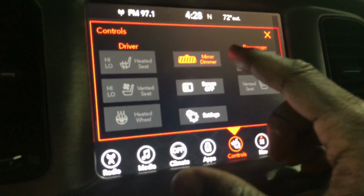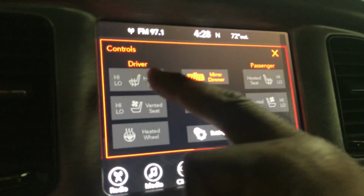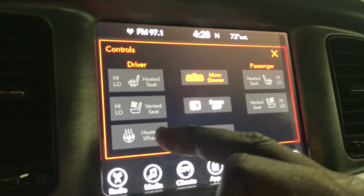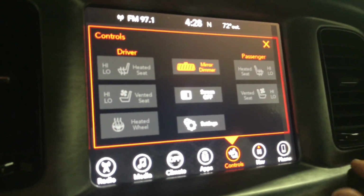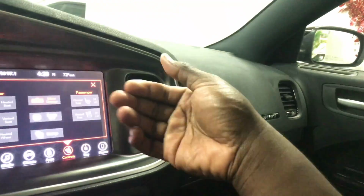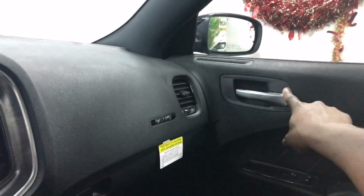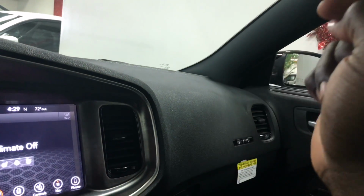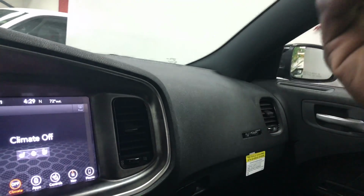Controls, typical stuff. The mirror dimmer switch is right here. Obviously, driver heat, ventilated, heated steering wheel, passenger heating and ventilation. Everything's pretty much easy to get to. What I am upset about is the fact that they make you go through the Uconnect system. Why could they not have simply put two little dimple buttons here, heat and cool, so that you'd easily be able to push it once for ventilation and push it once for heat, one of those two buttons. I would really have preferred if they did that.